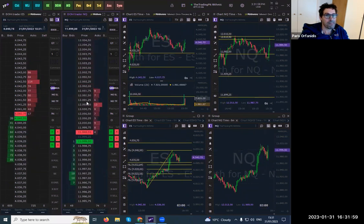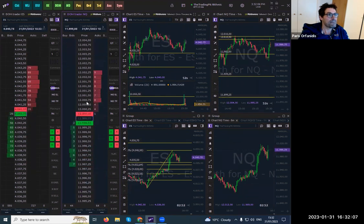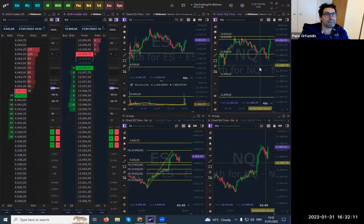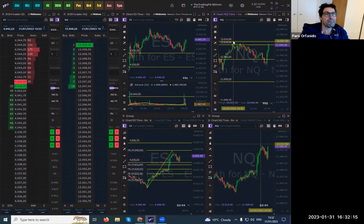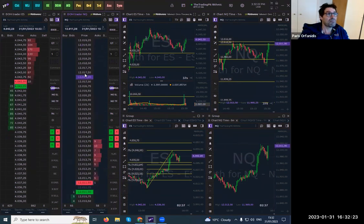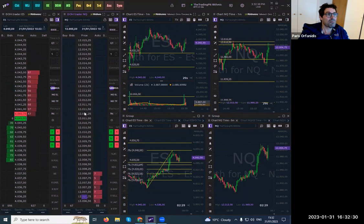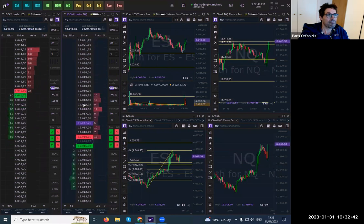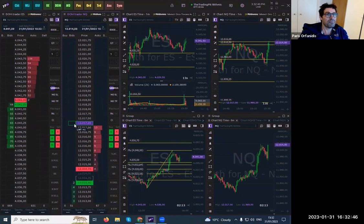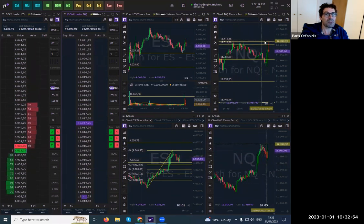Nasdaq is failing again on this level. S&P is too far away from the high. So this has a very high probability of a false break. Did it exactly confirm the high? Wow. Exactly confirm the high.